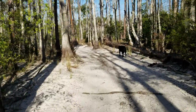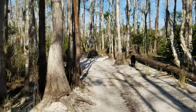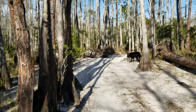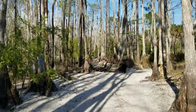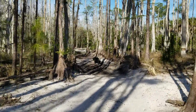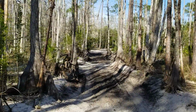I would imagine at some point you could connect over to the Crew lands through this, and if you could do that, then at some point you could connect over to the Bird Rookery Swamp trails. I don't know that for sure. That's just a theory. I have not discovered that path yet, but maybe one of these days I will.